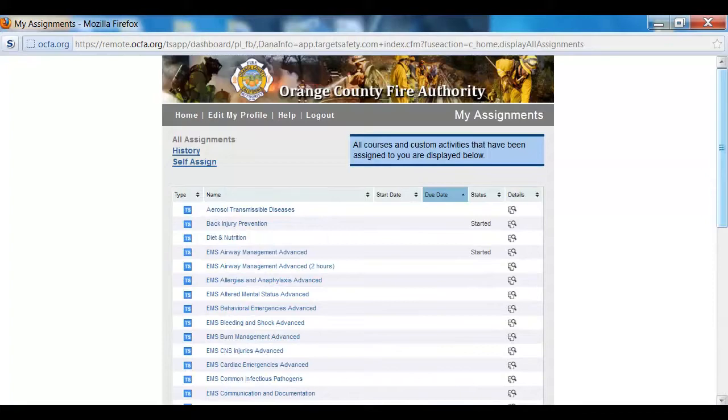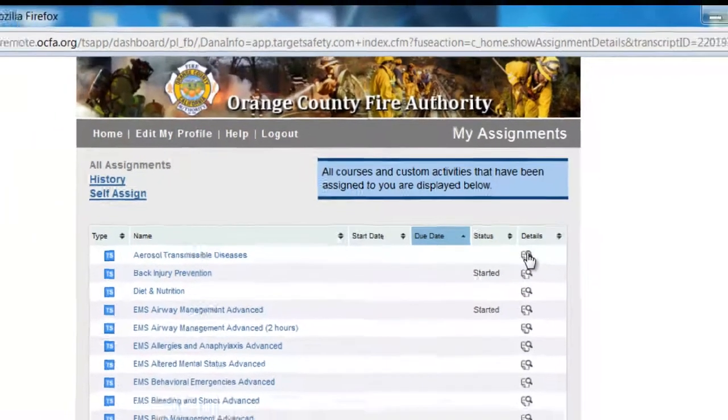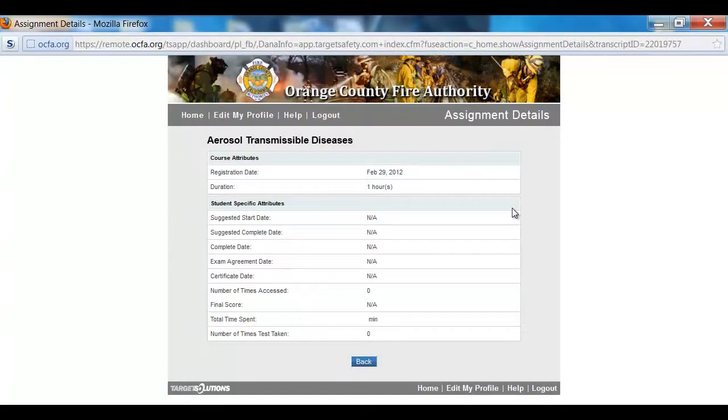If you look across the columns across the top of the assignments, you can see where it says Type, and then it will list the name of the assignment, the start date, the due date, the status, and then Details. If I hover my cursor over Details, you can see where it says View Details, and then I can click that link, and it will provide me with some details on that particular assignment.